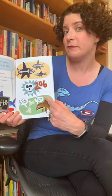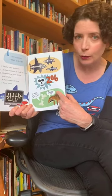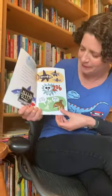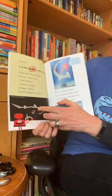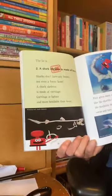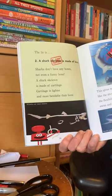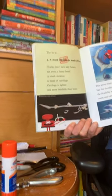All right, take a guess. See what you think is the lie. And let's do a drum roll before we reveal the answer. Drum roll, please! And the answer is number two. A shark's skeleton is made of bones. That is a lie. Sharks don't have any bones, not even a funny bone.